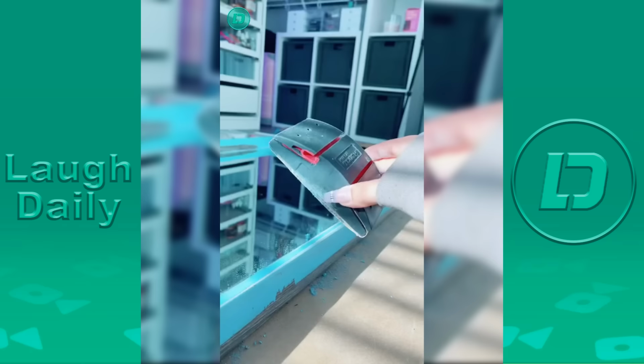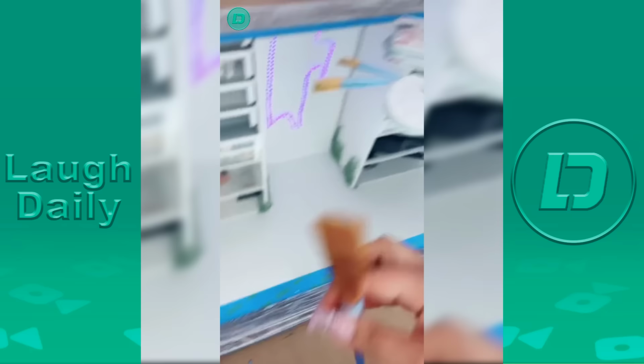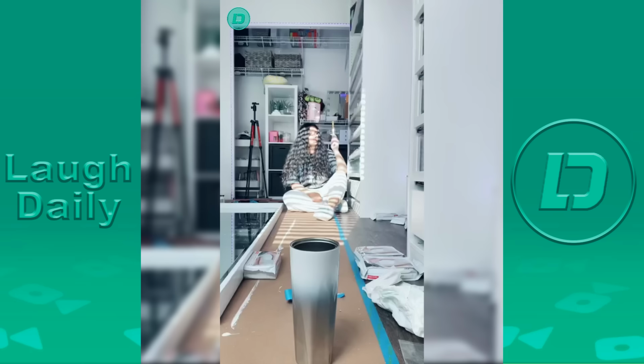Part two, I bought clay. You guys told me to get sandpaper, so I did, and it's so smooth. Finally done. Now I'm just cleaning it. Tape is on. Now I'm going to paint the whole thing white. I'm only worried about the clay part. Wait, this looks so good. Do I use the clay? Yes. No. Yes. No. Should I use the clay?